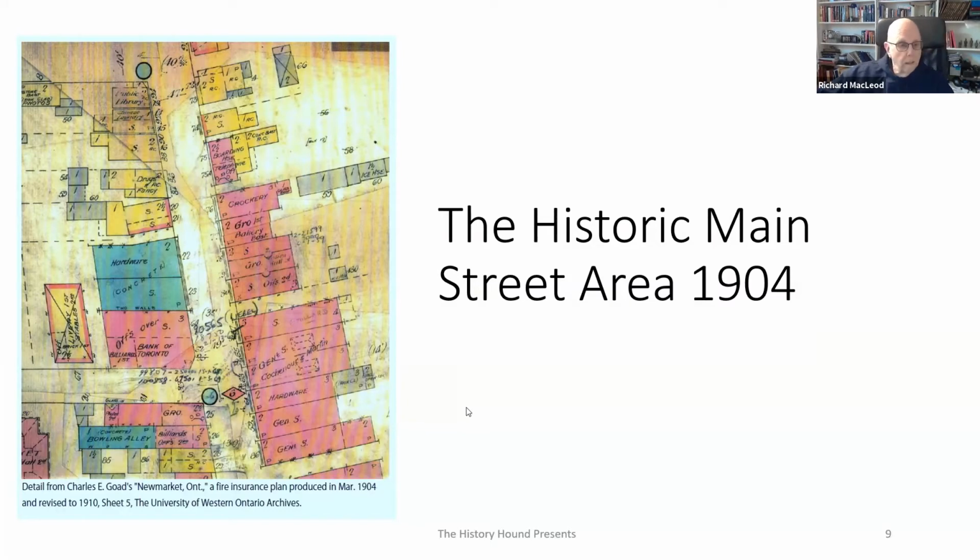And I don't know how many of you have read my articles, but in several cases I've written articles about the scourge of fire, how it has affected us. We have three major fires to talk about here. In the 1840s, there was a huge fire which consumed almost all of the east side of Main Street.